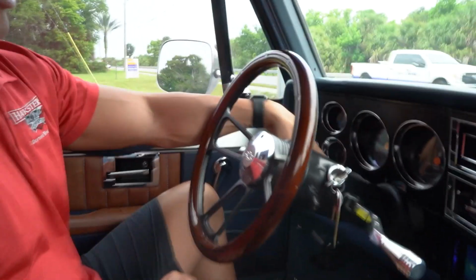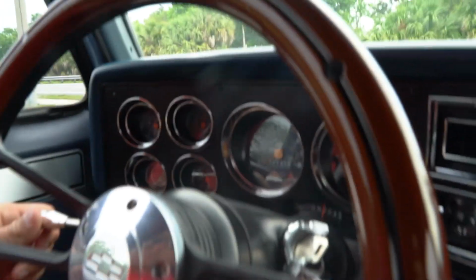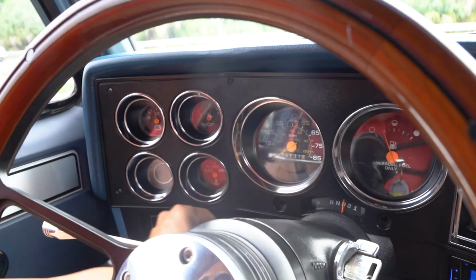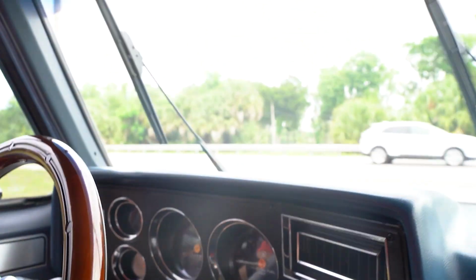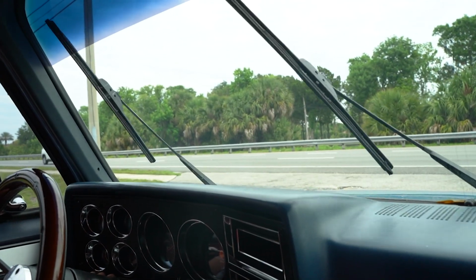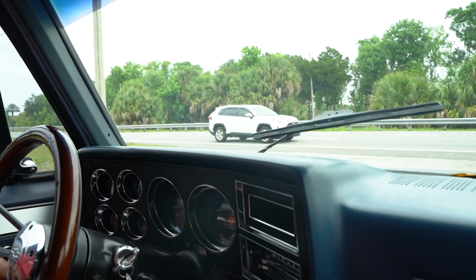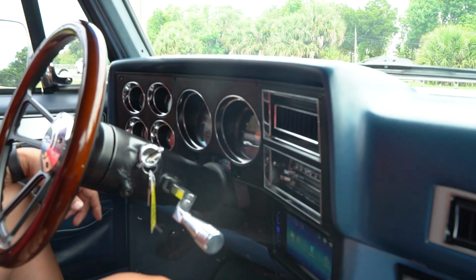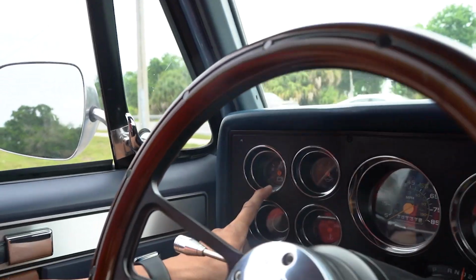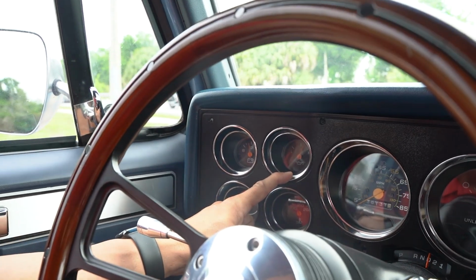We have turn signals, driver's side and passenger side. Wipers, low and high. And you turn them off and they park back where they should. No tilt wheel. Battery, oil, temp.